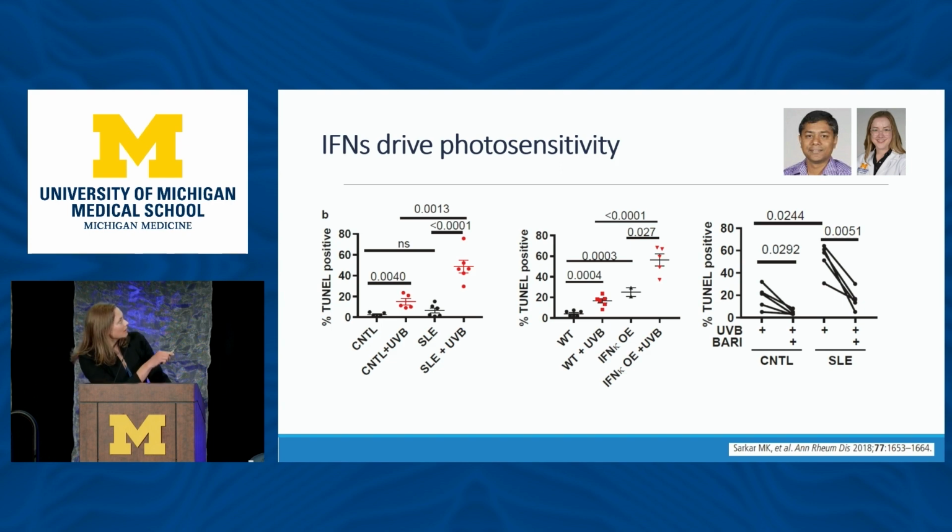And we can mimic this simply by overexpressing interferon kappa twofold in a healthy control keratinocyte population. And importantly, when we take our lupus keratinocytes and incubate them with an inhibitor of JAK1, which blocks signaling at the interferon receptor, we can turn off this really robust cell death response and make them look more like normal.